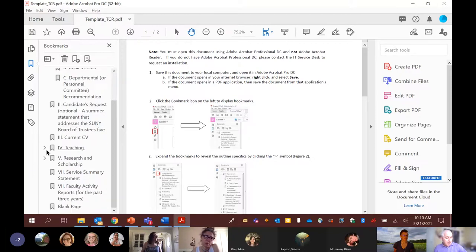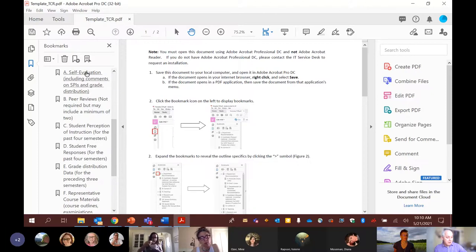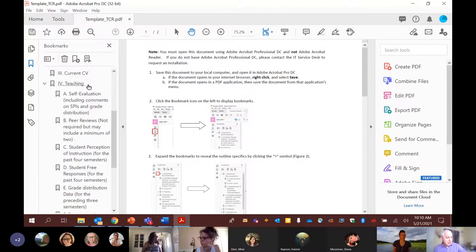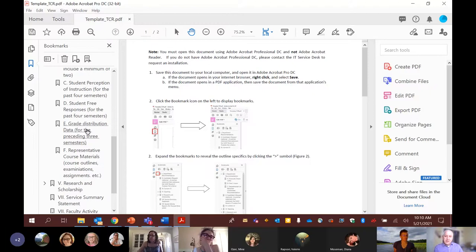Under teaching, if I expand that out, what they're looking for is a self-evaluation, that's your narrative about your teaching. And then you also include peer reviews, student perception of instruction, student free responses, and grade distribution data. That wording needs to be updated from student perceptions of instruction since we now have the new course evaluations that we are using instead. But it's that same idea. All right. So this menu is really your checklist of what needs to be inside of here. Okay.